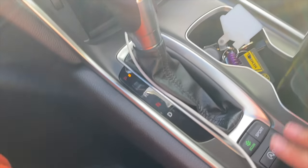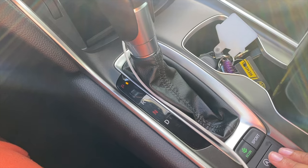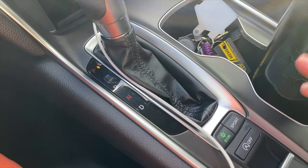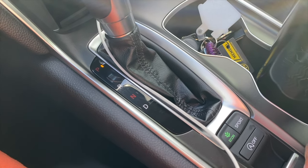You can turn that off completely, but it does turn on every time you get in the car. So honestly, I've just learned to leave it on. It's not as annoying as I thought. This is your parking brake.